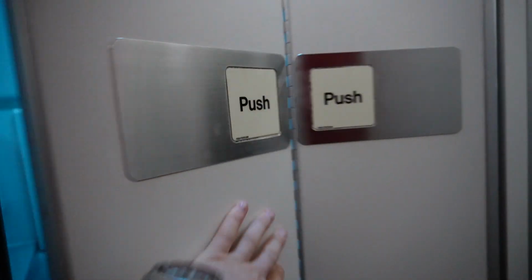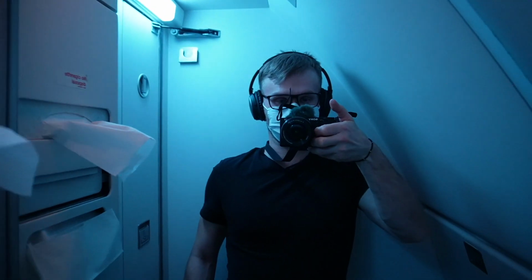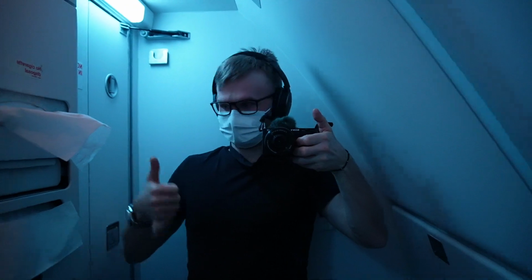Flying over East Greenlandic Nuuk, going out to test the restroom. I felt a little tired, so I had to go out and check it out. But it was okay with my mask on, you know, these awesome times.